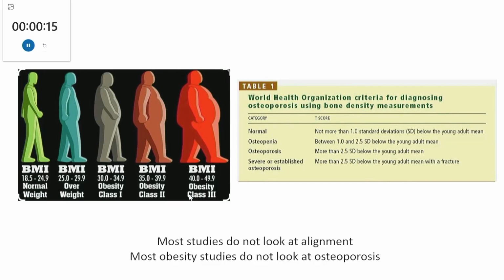Obesity, osteoporosis: are you going to add a stem or not? So we need to know what we're talking about, and obviously there are different grades of obesity. There's now also a super morbid obesity category, which is over 50, but there wasn't enough space on the slide for that picture. In terms of osteoporosis, we know it's 2.5 standard deviations below the mean.